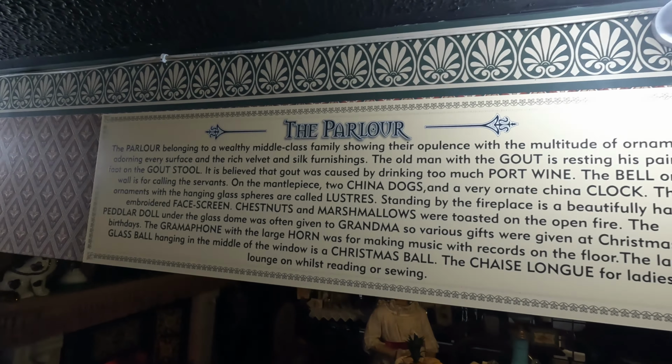Here we have a display of what the busy kitchen would look like. This one isn't for the squeamish, so look away now. Here we have a dentist. What would it have been like? You've got blood on this.